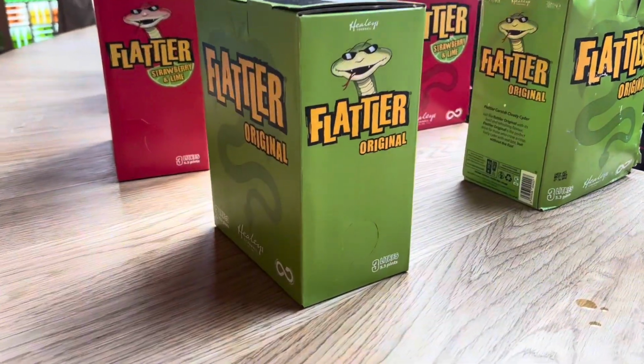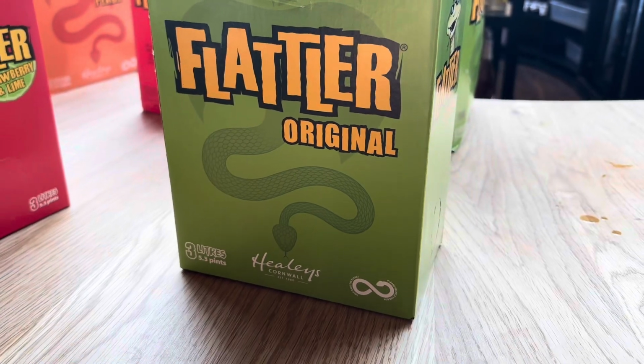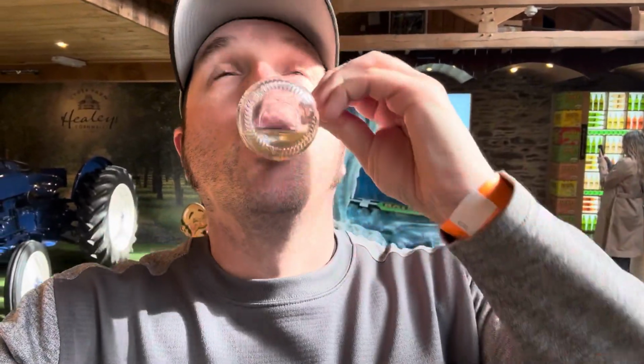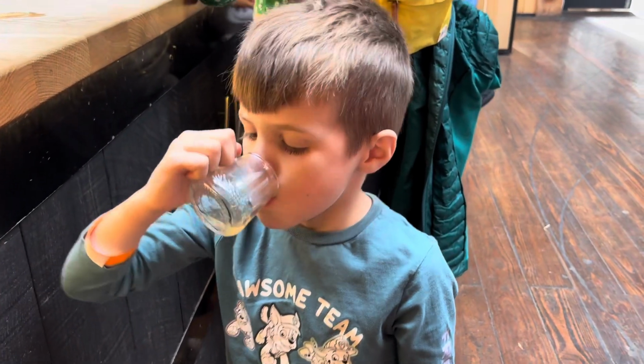I think we're going to try some of this Flatler, which is apparently a non-carbonated, so obviously a flat cider. All right, let's see what that's like. I think I prefer it with a bit of fizz. Okay, that is an alcohol-free one. That is just apple juice, by the way, if you're thinking, what the heck?